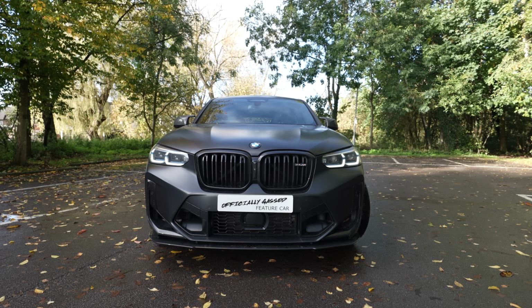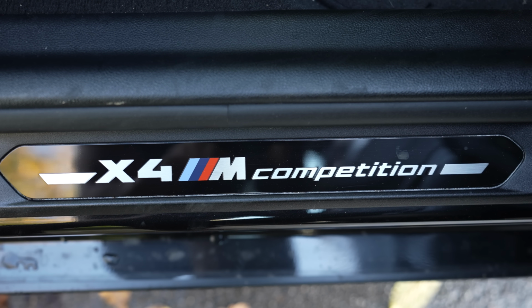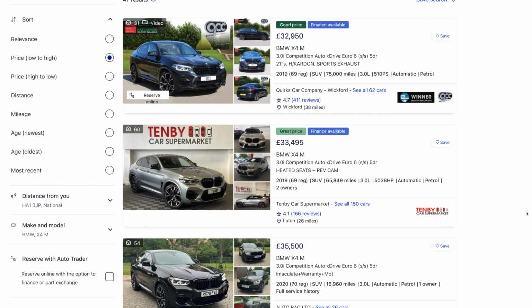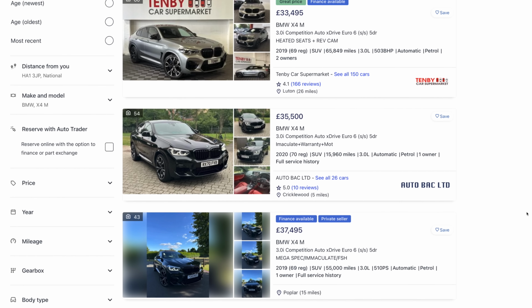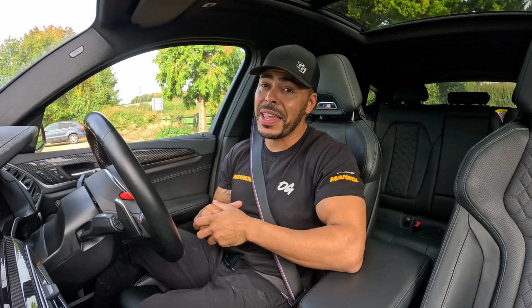Another quick thing I did want to mention before I go is actually the price of these cars. Yes, £60,000 is a lot of money. However, as an entry point into an X4M or an X3M, right now on the UK market, you can pick these up pre-LCI for around 35 grand. And that is a hell of a lot of car for the money, all things considered.